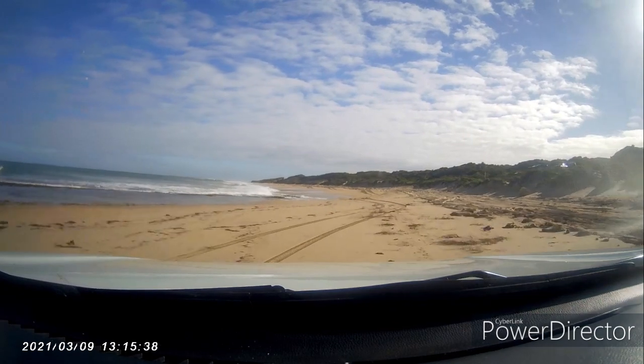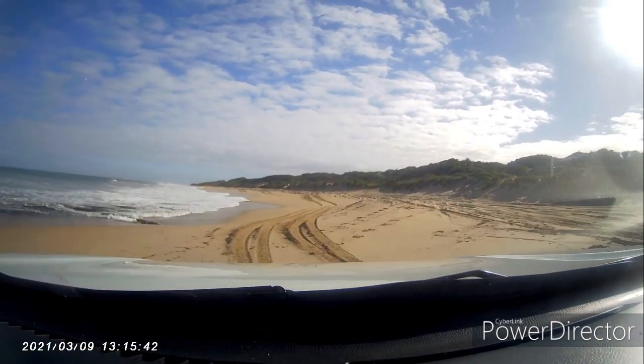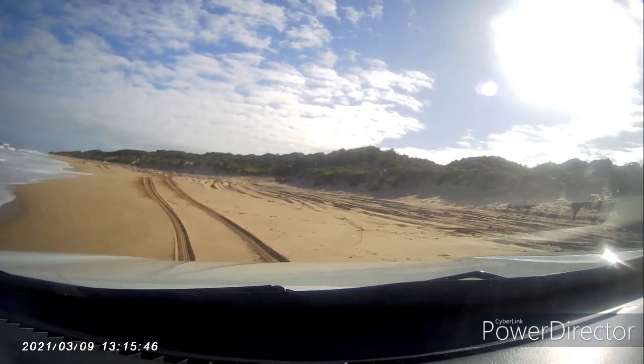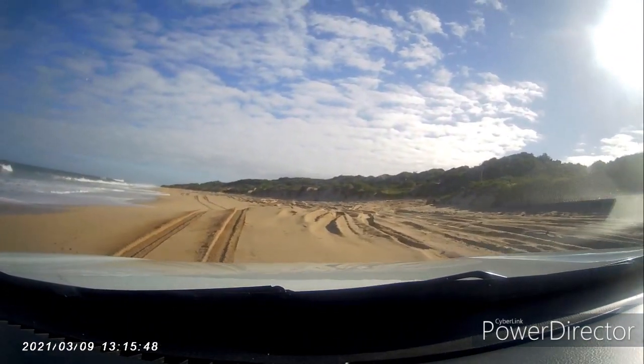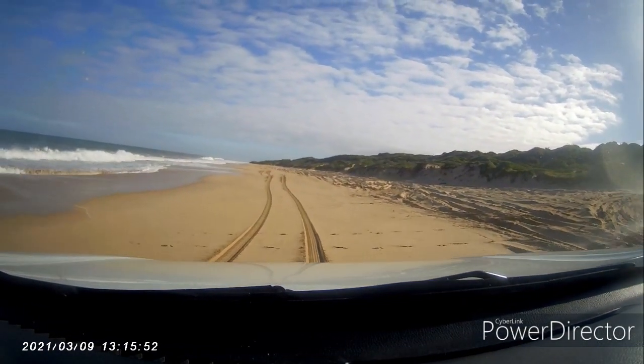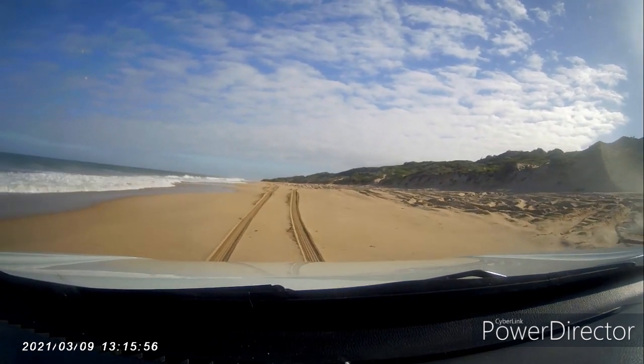And I had intended to at that stage, but I got a co-pilot who didn't seem that keen on going into it. When I get up close, you kind of see that it's a tricky way to get around even at low tide. So we just follow the tracks that we made all the way back.